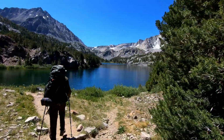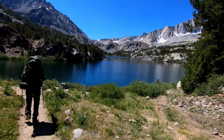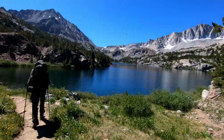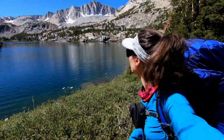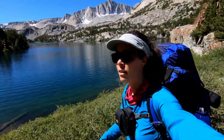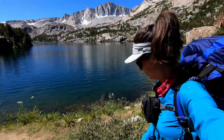So this is probably our last backpacking trip for the summer season, and this is Long Lake. The elevation for Long Lake is about 10,800 feet.